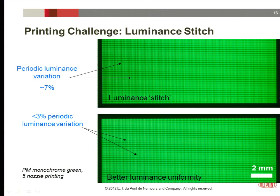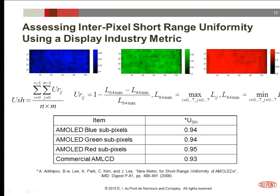But the human eye isn't really good enough to see everything. So we've had to find a better metric to look at short-range uniformity or stitch. There isn't an automated method, and there isn't a widely accepted method in the industry. However, we found a paper published by Samsung SDI, as it was then, SDC now, where they compared their evaporated AMOLEDs to commercial LCDs using this methodology. So we adapted this for looking at our printed displays.